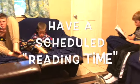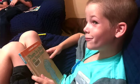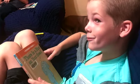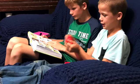So we have a scheduled reading time where in the evening, before they can watch TV or play video games, we have at least 20 minutes where everybody's in the living room and they're reading. This is when we're reading for fun.